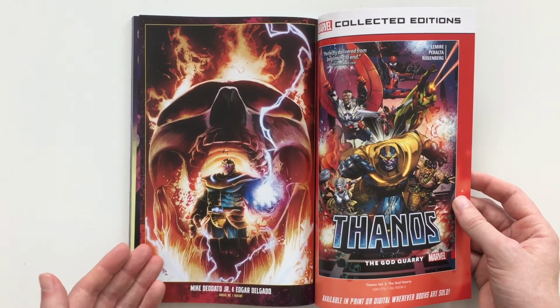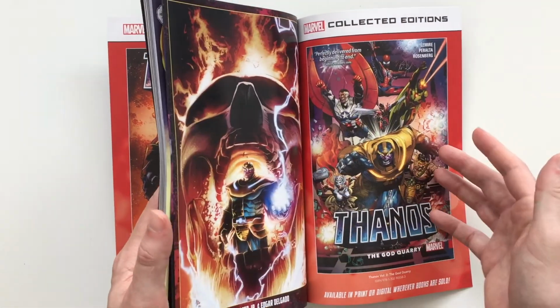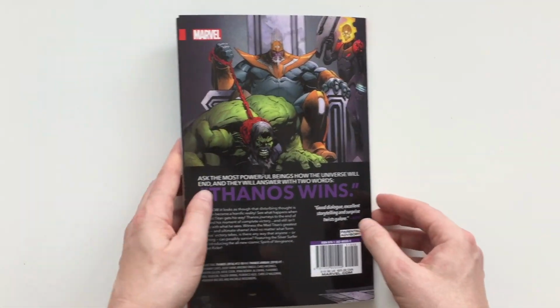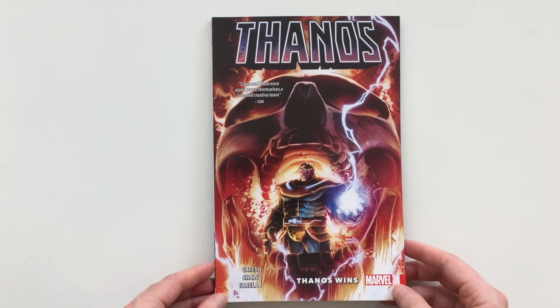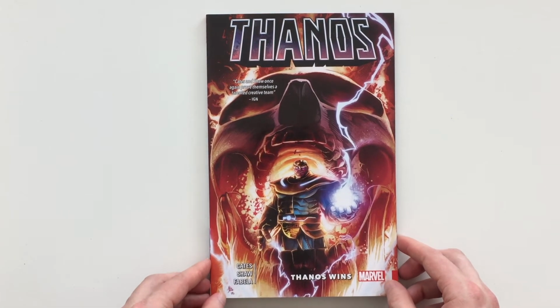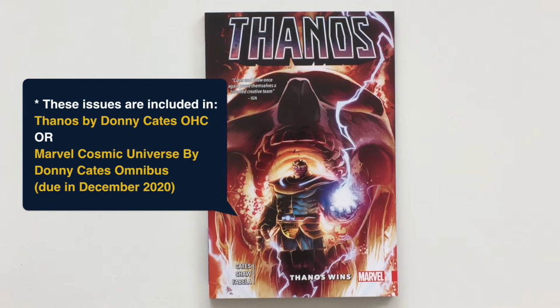When we open this up to take a look at both inside covers, we'll see ads for the first and second trades by Jeff Lemire. This is the third trade which completes the run. It was a short volume, volume 2 of Thanos. It only went from 1 to 18 plus the annual. Again, if you want to read it all, you can collect it in these 3 trades. I'm not quite sure if there's a hardcover available yet.